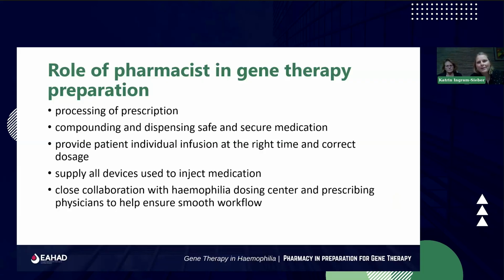The general role of a pharmacist in gene therapy preparation is that we process the prescription of the prescribing physician, and the compounding and dispensing of the safe and secure medication. It's a very individual therapy, so we have to have the infusion at the right time and at the correct dosage for the patient. We supplied all devices used to inject the medication, in very close exchange with the Haemophilia dosing center. For this whole smooth workflow, the very strong collaboration with all the nurses and physicians and the GMP compliant compounder was very important in the whole process.